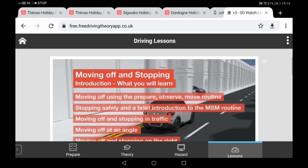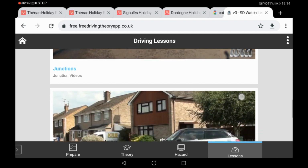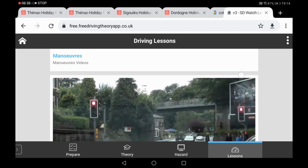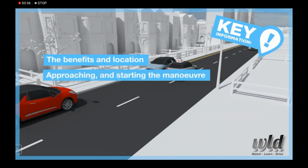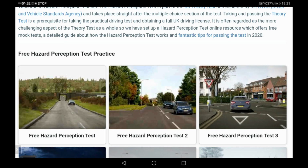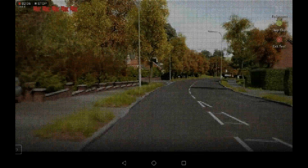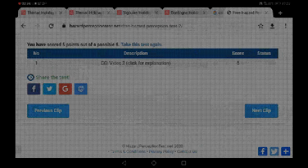I also have syllabus-based videos. These are computer generated, professionally produced, and they'll take you through a whole range of subjects, from the basics of getting going through to the various manoeuvres. Here we see an example of the parallel park manoeuvre. Hazard perception, again, in the same way as the theory practice, we can also work through hazard perception videos on a joint basis and have a look at those.